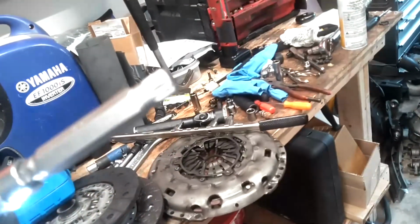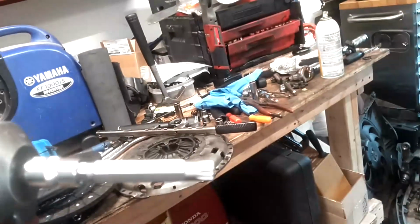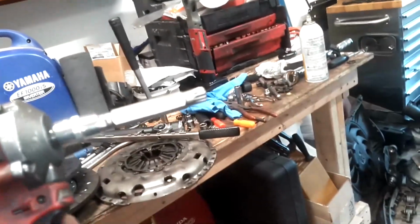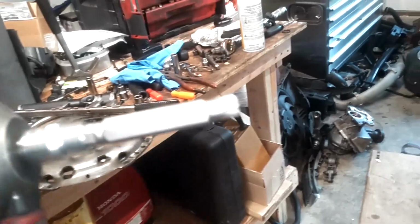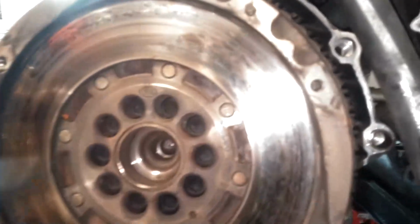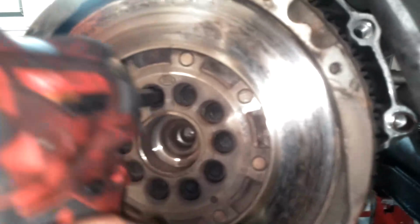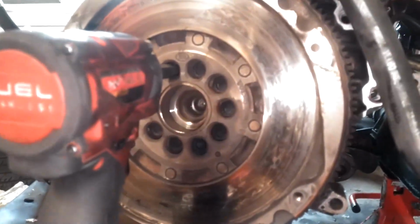Next, I got an M12 bit, get those flywheel bolts out. Some people call them triple squares, some people call them other things. On the shank, it's got S212, but whatever you want to call it. M12 needed to get these bolts out of here from the flywheel, so I'm gonna hit those, try to get those out, and go from there.